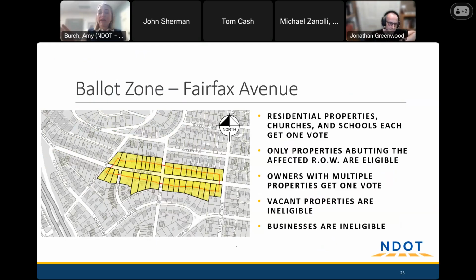So here's the ballot zone. These are the properties that are eligible to vote. Property owners receive the ballot postcard, and that's for residential properties, churches, schools, and nonprofits. Businesses are not eligible, and vacant properties are not eligible. And if a property owner owns multiple properties on the street, they're still just getting one vote. That sometimes comes up on streets.